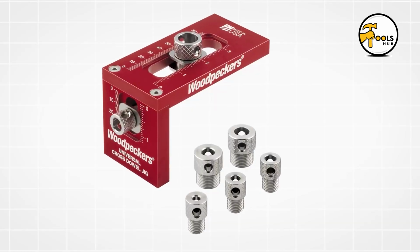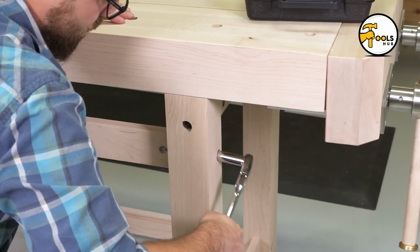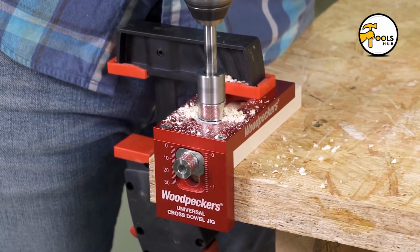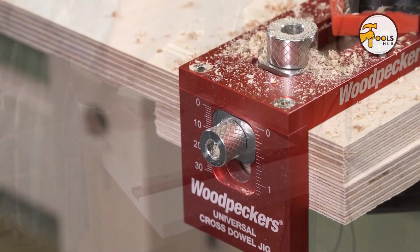The tool includes the most common cross dowel sizes available on the market, allowing you to handle a variety of tasks with ease. With adjustable positions for both dowel and bolt holes, it enables you to create numerous joint styles. Say goodbye to unnecessary holes on your work surface.